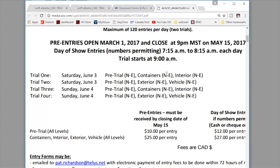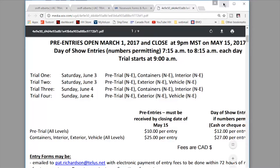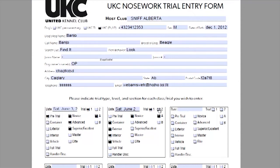Trial one is the containers and interior. So exterior and vehicle are actually trial two on Saturday. So she's also going to do trial two on Saturday. So those are all of her entries for Saturday.